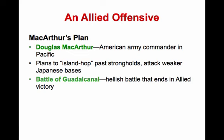That's what he calls island hopping. So he's going to pass the islands that are strongholds of Japan and start attacking weaker islands that they know they can take over. MacArthur sets his sights on the island of Guadalcanal. This is in the Solomon Islands. The reason is they had learned from probably secret messages that Japan was building Guadalcanal to become a Japanese stronghold. They were building a naval base there, but it wasn't finished. So MacArthur and the Americans decided they're going to attack it before it gets finished and becomes a stronghold of Japan. This results in the Battle of Guadalcanal.